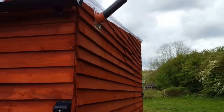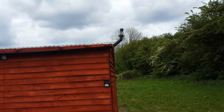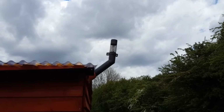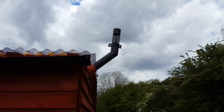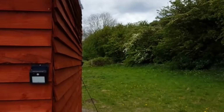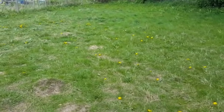So that's good. We have a wood burning stove installed. And just looking at the roof line, that plastic sheet, there is enough clearance on there. I don't think it's going to heat up. And I can see more smoke coming out now, so it is definitely drawing. So that's good.